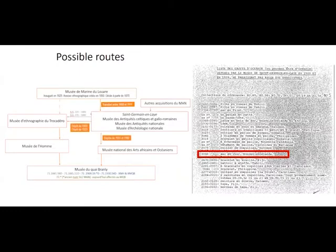I cannot go into details here, but oceanic artifacts were exhibited in the Louvre until the beginning of the 20th century, and they were then distributed into different museums. Long story short, most oceanic artifacts held by these institutions were eventually reunited at the Quai Branly at the beginning of the 21st century. It is by looking at different movements of objects between these museums that we found a bag made of leather said to be from New Zealand. That's the red thing on your screen.